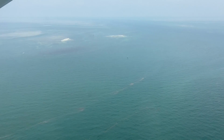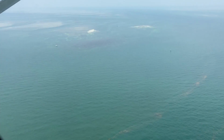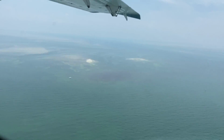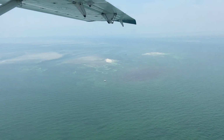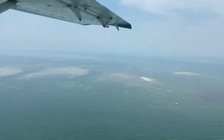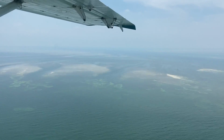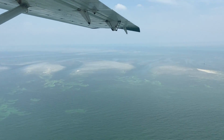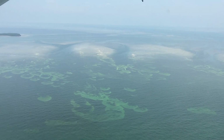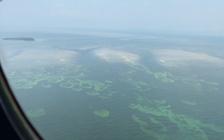After we depart Key West, we are flying over what is called the Flats. The Flats is a very shallow body of water, about 3 to 5 feet deep, and it extends almost 20 miles just west of Key West. And here we were able to see a lot of turtles. I think Lewis said he saw some sharks and some dolphins here as well. I unfortunately didn't see any on the way out, but I did see some on the way back.